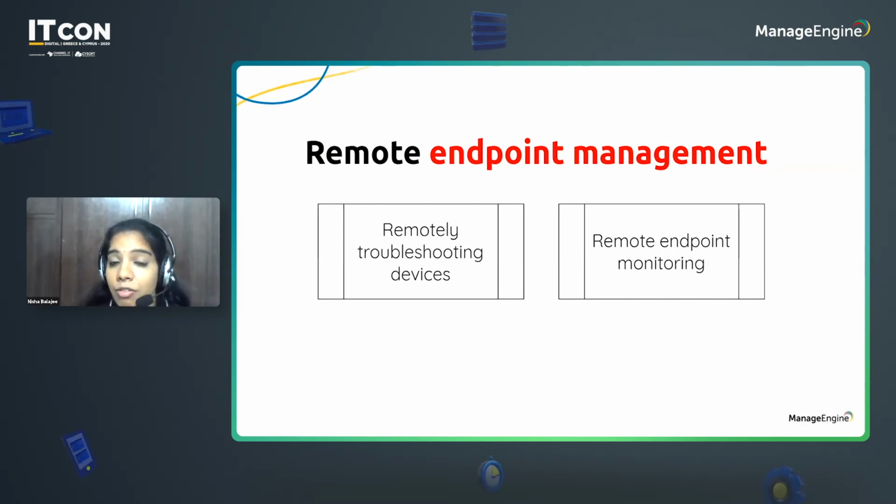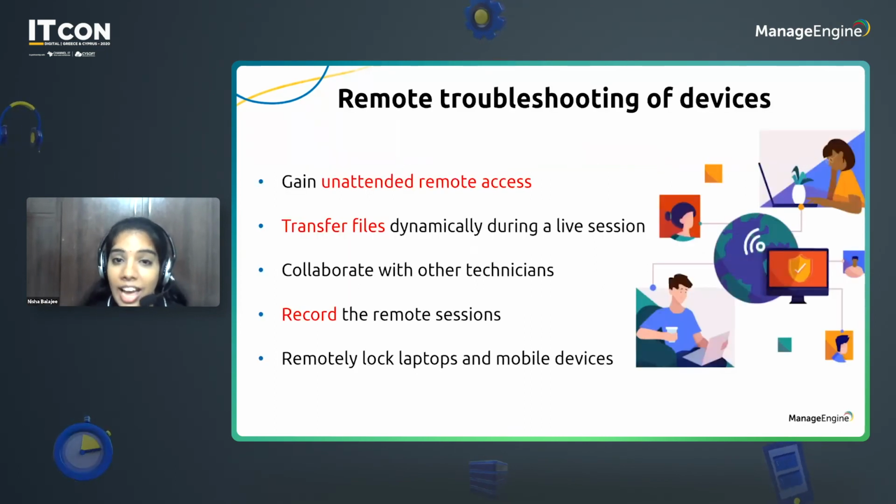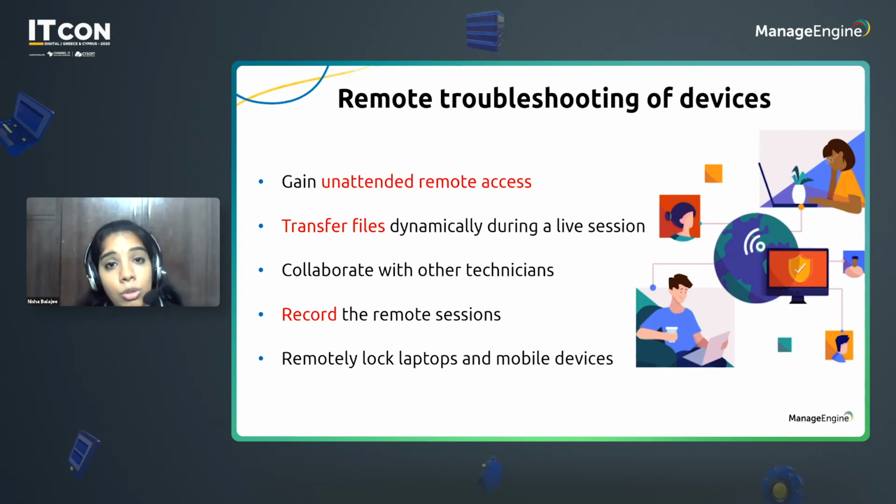Now, you may very often have requests that you will have to address for troubleshooting devices. IT administrators, I'm sure, will have requests raised every minute as we speak, especially now in the remote work environment. So to troubleshoot your devices, one simple tool can help you gain unattended remote access.